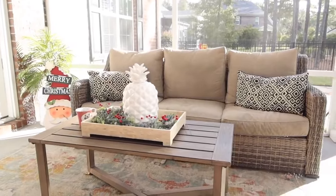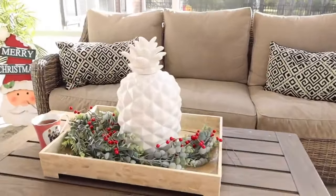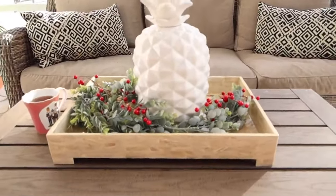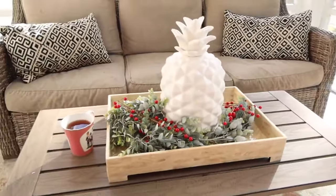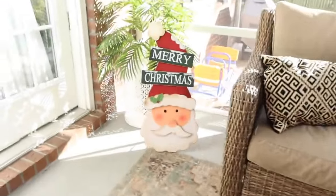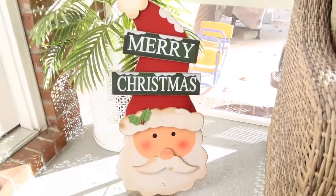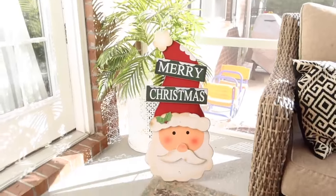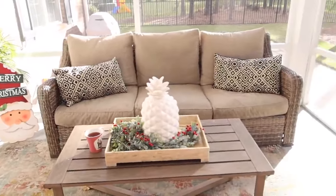It's so pretty. Just popped another red pillow on that side. And then over here on this side of the porch, this is where our couch is. And I just put this pineapple in this tray and then put some greenery and some berries around it. Super cute. And then over here on this side, I put up this Santa Claus says Merry Christmas on there. And I just put it right beside that plant. But I think all of this looks so cute together.